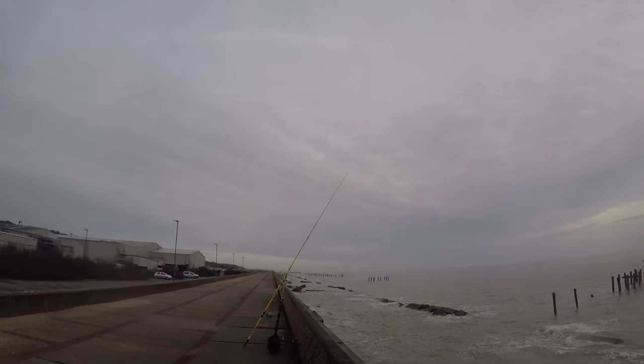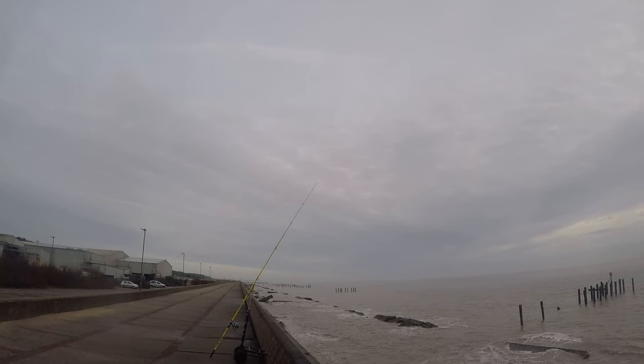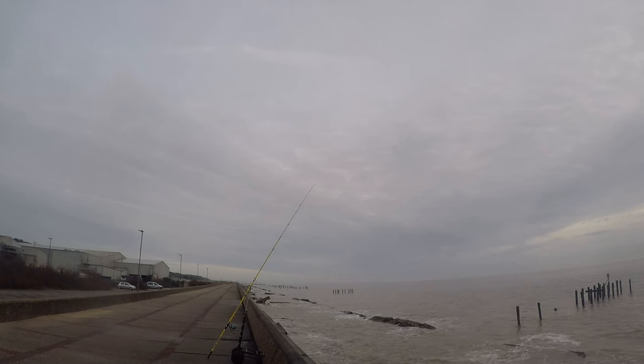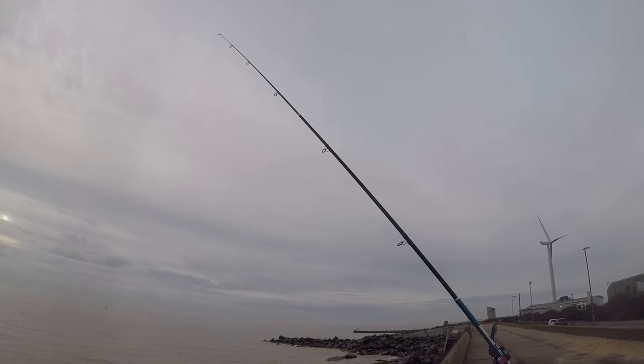Oh, I've got a bite on the other one. There's a little rattle there. That one's doing all the business. So I think what I'll do is the next cast on the big rod is not go quite as far. He says with a big bite on his light hand. Got big bites on everyone. Definitely had a bite there.